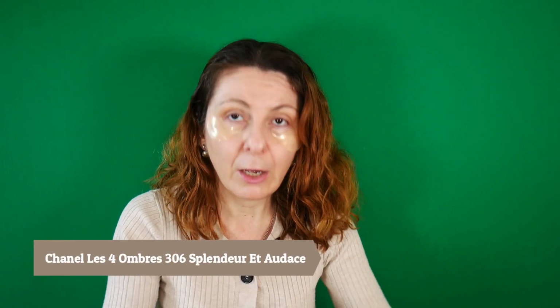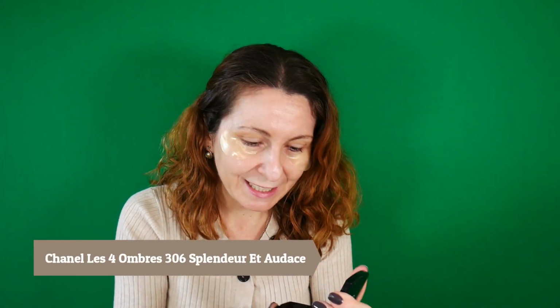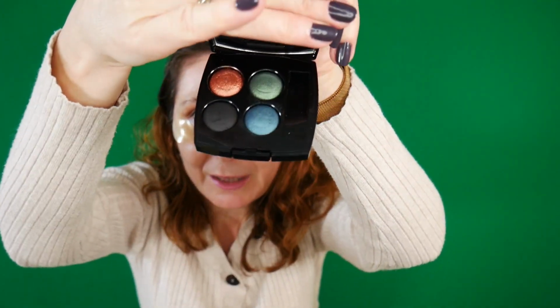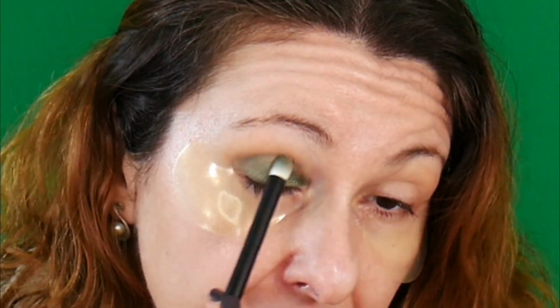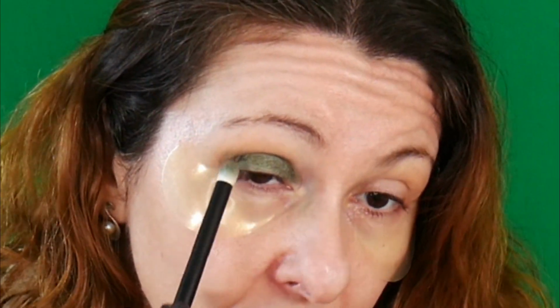I'm going to take one of my Chanel quads, the Splendeur Audace. I always try to open it from the wrong side. I want to play with those beautiful green and Catrice shades. I don't even know what to do first. I think I'm going to take the green shade. This is the Refer number 12. Okay, this is not the ideal brush to pack shadow on your lid, but somehow it's working. Coming back, I'm going to blend.